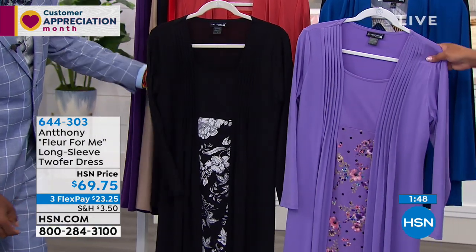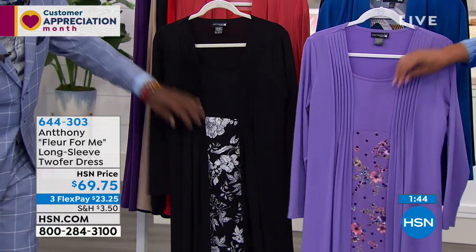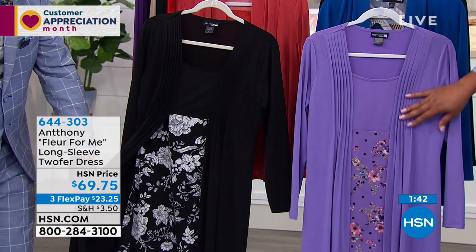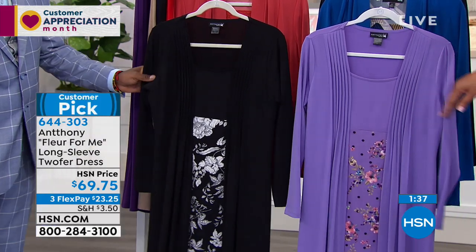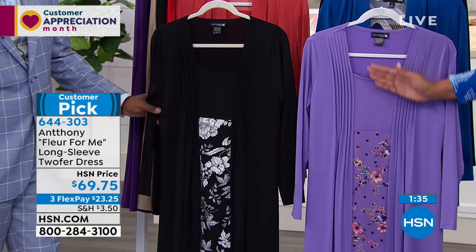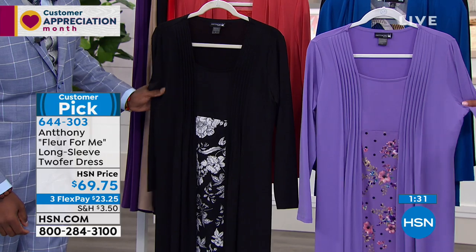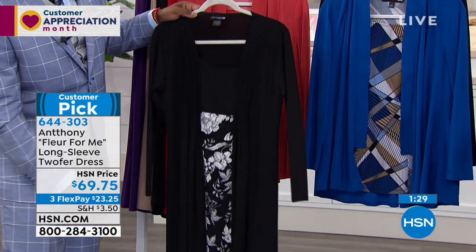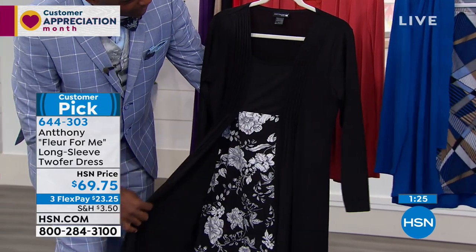This is the Fleur for Me long sleeve. We call it the twofer dress, because believe it or not, this is not a duster separately. It's attached. I think that's so smart. Thank you. You have a duster and a sheath dress, which is a simple silhouette, in one. And we have it in this beautiful lavender multi. We also have it in black multi.